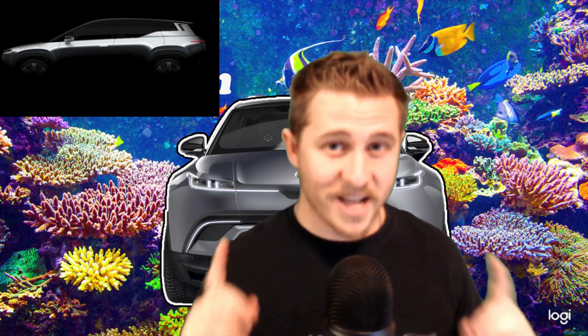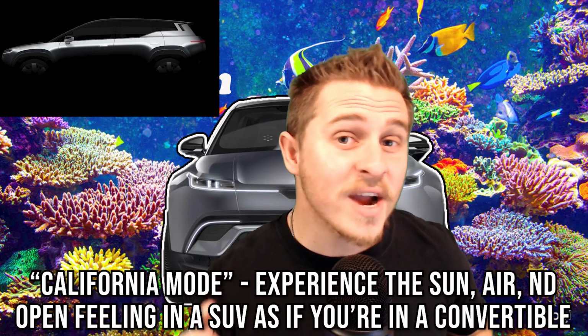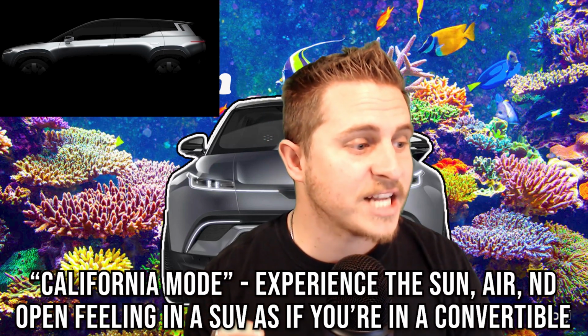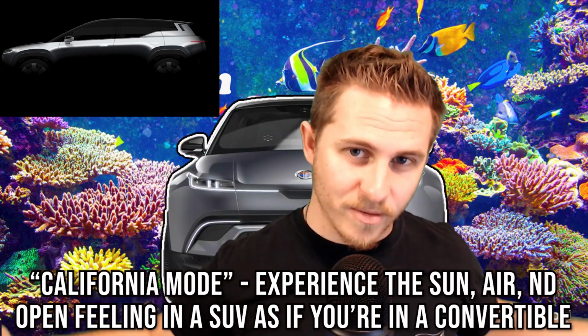Now, a really cool thing Fisker has, remember, they're from sunny Southern California. They have a patent pending called California Mode. And this is directly from Fisker's website. It's a type of driving experience that will enable passengers to experience the sun, fresh air, and an open feeling without being in a convertible.